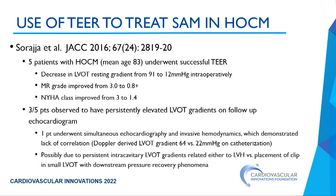Luckily, one of those patients underwent simultaneous echocardiography and invasive hemodynamics, which demonstrated a lack of correlation. You can see that the LVOT gradient was 64 versus 22 on catheterization. So it was thought that perhaps there are persistent intracavitary LVOT gradients, and you have a downstream pressure recovery phenomenon that can result in overestimation of the echo-derived LVOT gradients.